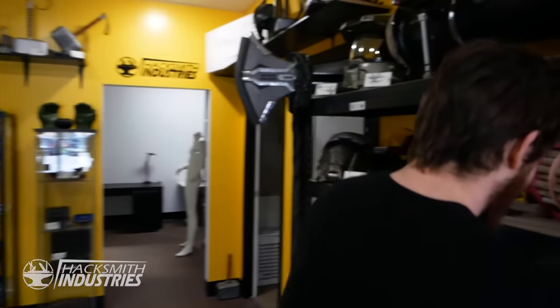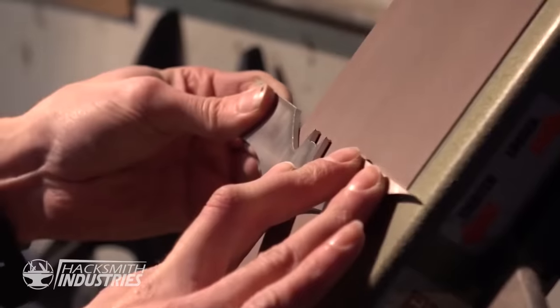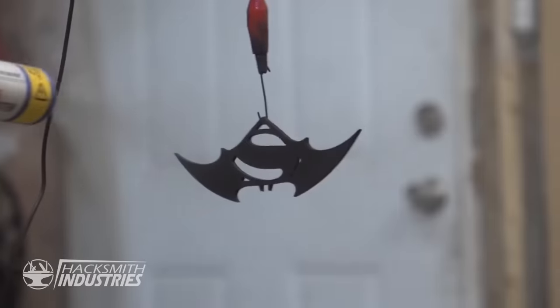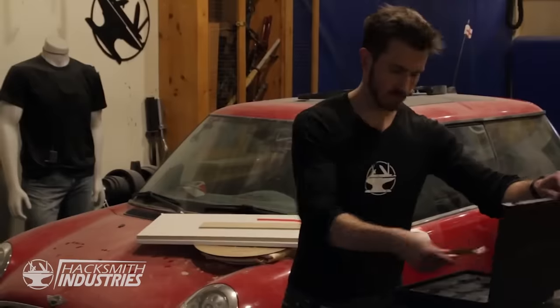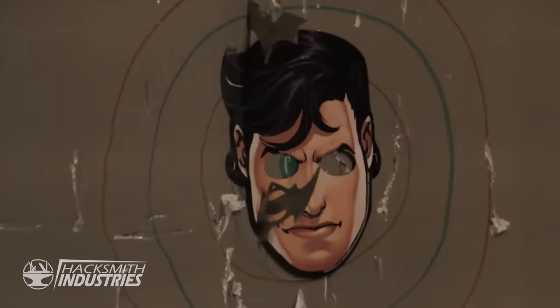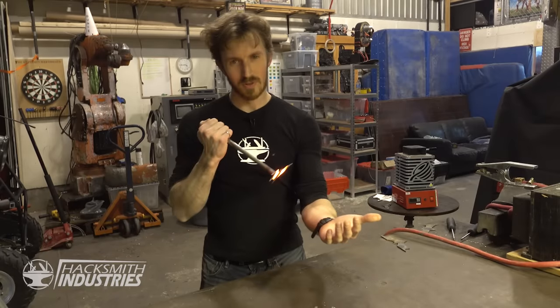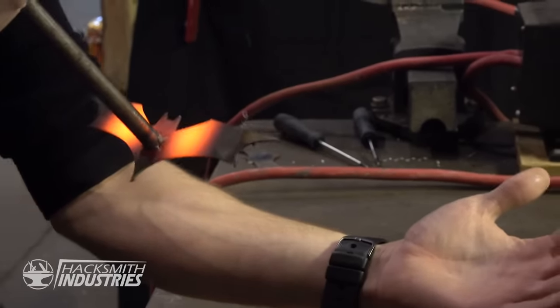Jokes aside, to be Batman, you need a batarang, his most iconic gadget. So we started with the Batman Dark Knight batarang, and this was a ton of fun. To prove I'm a true Batman fan, let's try branding flesh. Come on, baby.